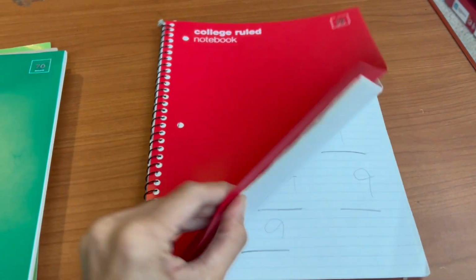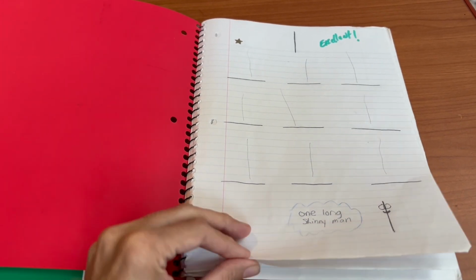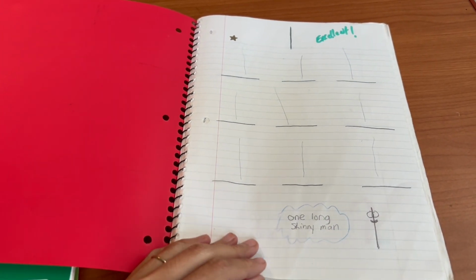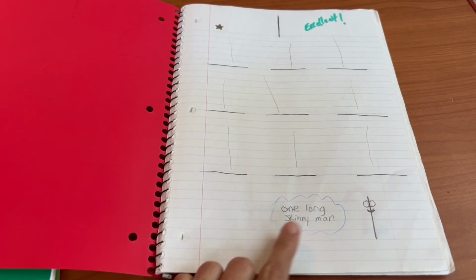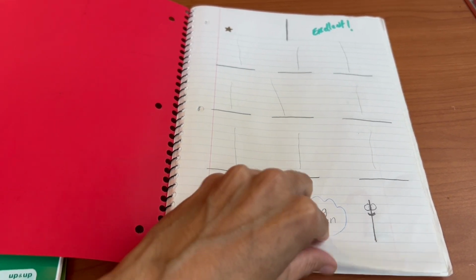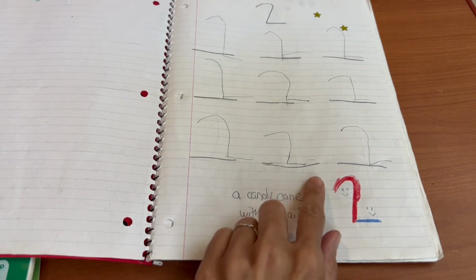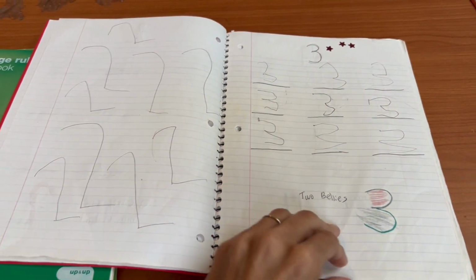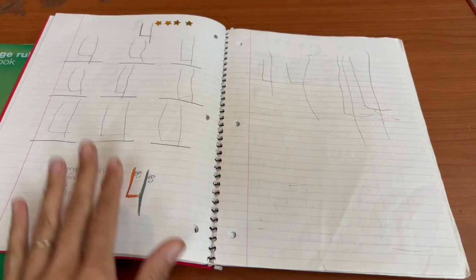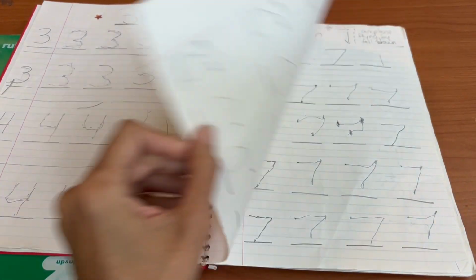Then let me show you, look inside of this notebook. This is a numbers notebook, and here the child is writing their numbers, just one a day. And I have little rhymes that I have for the child. One long skinny man, and I have a little picture. This is the number 2, a candy cane with a tail. And I have little rhymes for each one, and that way they're able to memorize it. I went over our little rhymes in our preschool course. So they'll do 1 through 10 for a while.